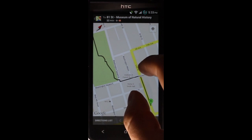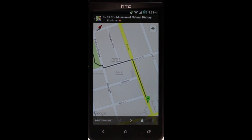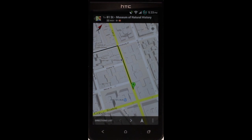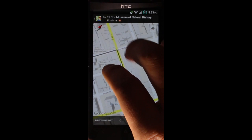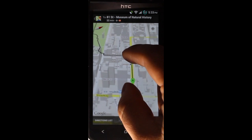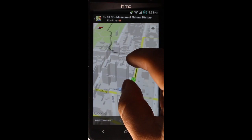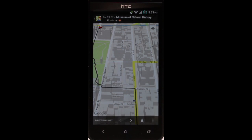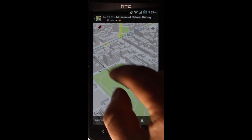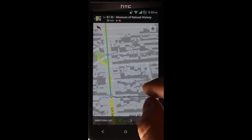One of the other nice things about Google Maps is in large cities, especially like New York, as you zoom in, the map starts to turn into a 3D view, which then with a 2-finger swipe, you can tilt the map, and it makes just getting around a little easier. It helps you find landmarks, especially with such unique buildings as there are in New York, like the Empire State Building, the Chrysler Building, things like that.